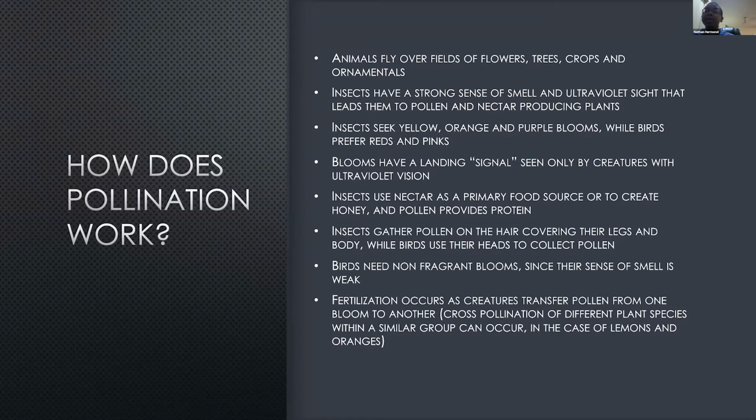And so, as I said, the blooms have sort of a signal. It functions like a landing pad, so the insects and other animals know where to land and find that nectar. And that nectar is a primary food source, but a lot of insects, especially your bees and some of your butterflies even, will use that pollen for bedding as well as a source of protein. So pollen is very healthy for insects and they need a lot of energy. Their wings have a lot of muscles, a lot more than you would think, and they need that energy, that pollen, to be able to essentially function and to fly.